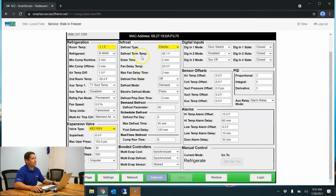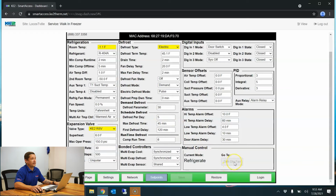I can remotely control this system. Right now I've got your room temp set at -1, refrigerant, compressor runtime. I can dial in your system from this screen, and I can do this anywhere from my cell phone or from the computer. I can activate a defrost.